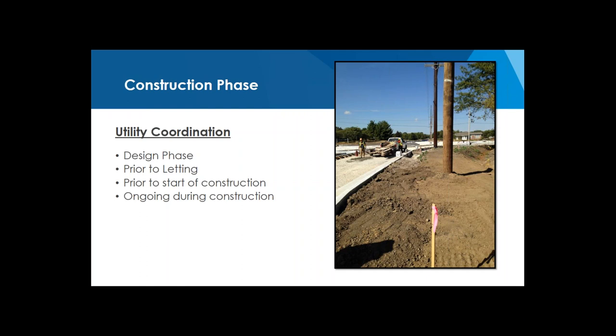So we did have a lot of coordination during design, prior to letting, meetings prior to start of construction, and then ongoing during construction. And even so, I wanted to include this picture because, try as you may, you still have issues with conflicts. You can see the lap in the bottom of this photo. That's actually the center of the proposed shared use path, which is going around the perimeter of the roundabout. And the pole closest to us in the picture, the wood pole, was actually put in just a few weeks before this photo was taken.